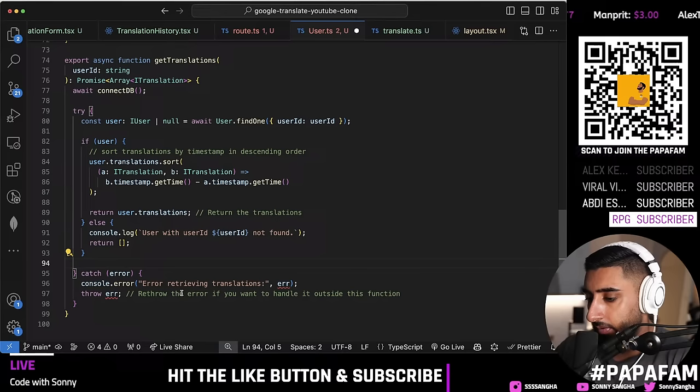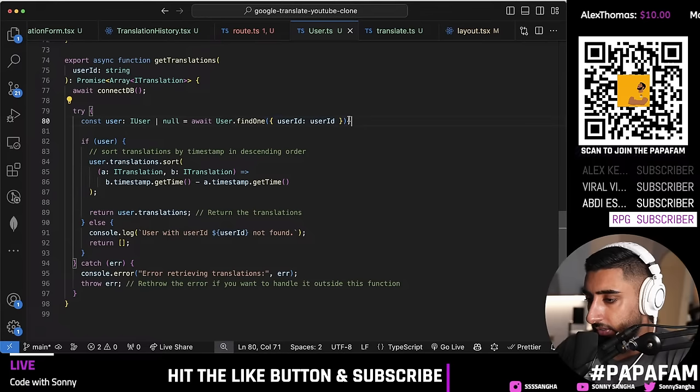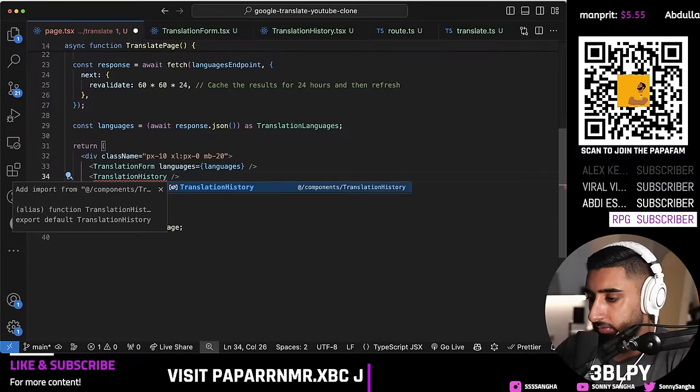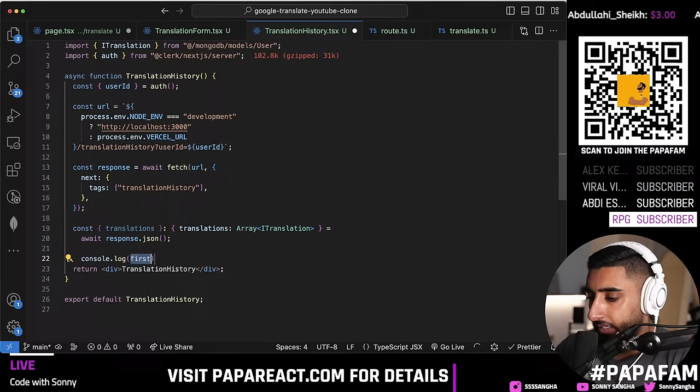Okay, so at this point now, you can see if there is a user that is found, this will give me the translations, it will sort them, and then it will return the translations in the appropriate response. So now we can go ahead and pull this in. Back over at our translation history page, we can pull this in, and with this we should be able to get the translations.